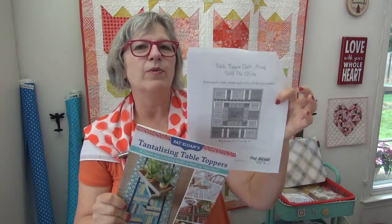For the Tantalizing Table Topper book Sew Along, we will take parts from each of the quilts in the book. So we'll take a little section of each one, and then we will be doing this layout. And what I'm going to do is the Fat Quarter Bundle. There's a supply list already, and now there's a project page out there, which is linked down below and at my website today.